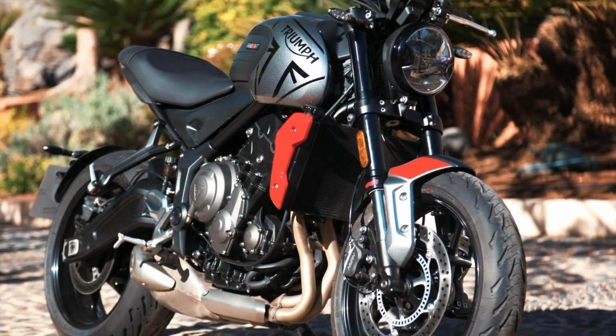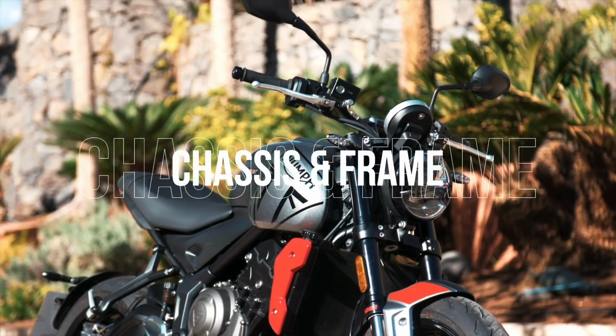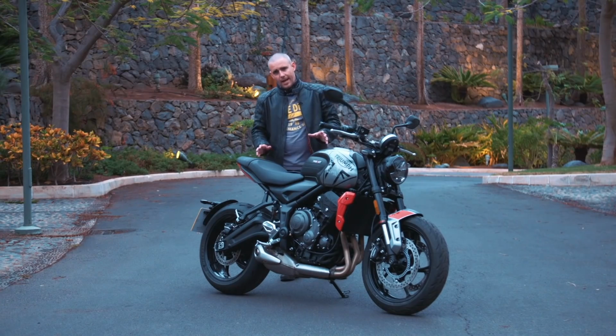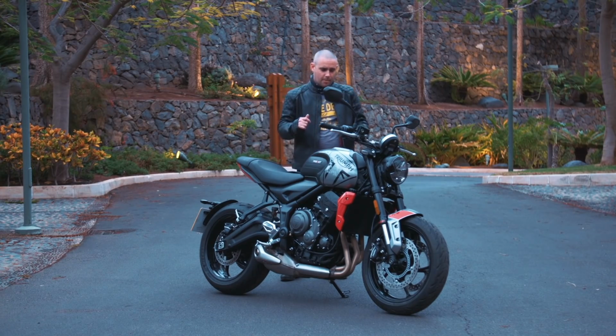The other thing that's all new with the bike is the chassis and the frame. So I'm going to talk about it because it bears no resemblance to any other Triumph model. If rumours are correct, it will bear a resemblance to Triumph models that might be incoming. And I can see the Triumph PR person sat over there who's looking at me with a wry smile.